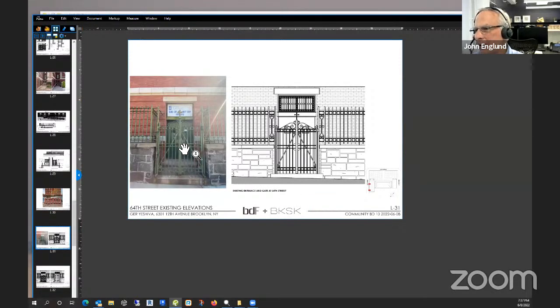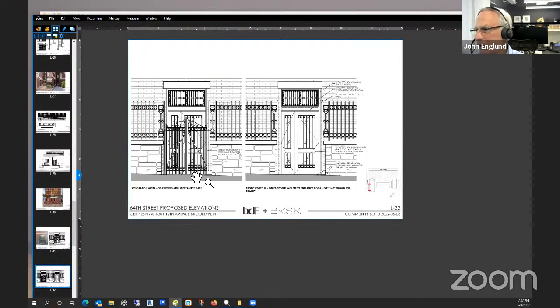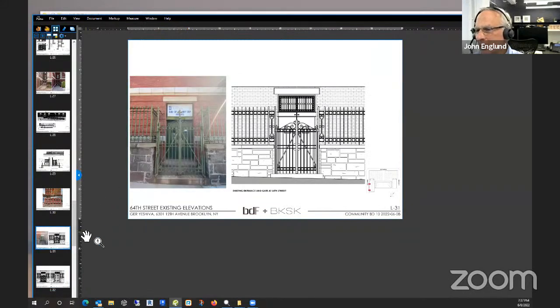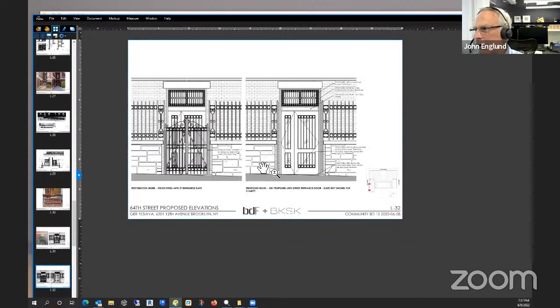This is the existing condition. We want to keep this gate. This gate functions nicely in that it has offset hinges so that when it opens flat up against the wall, students can move in and out. This step and this step, we want to remove this step so that you'll be able to wheel into the building in your wheelchair, so that new entrance with the gate will be slightly lower. And I should add that this cross on the top of the gate will be removed.